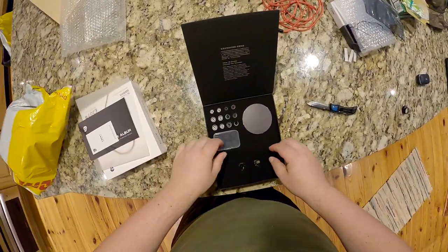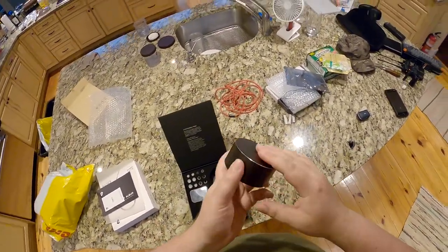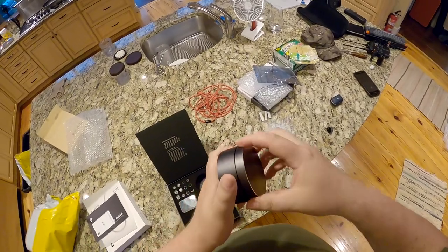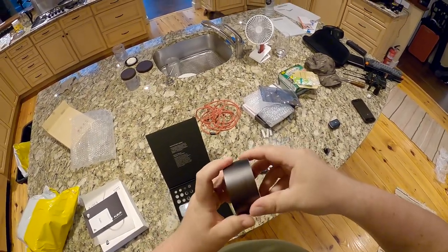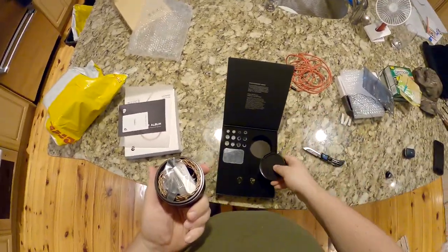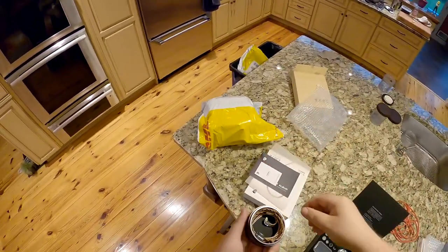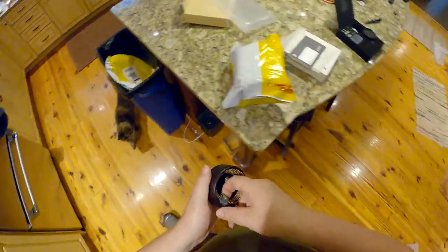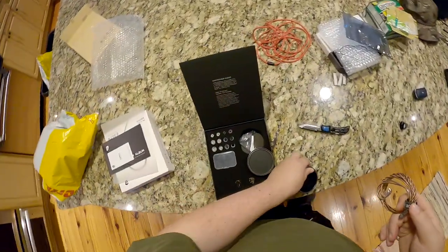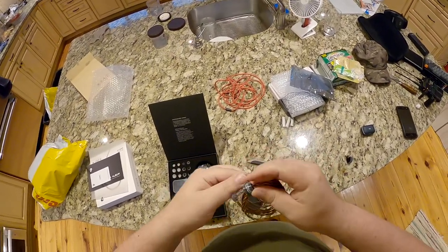Warranty card here. We've got, Jesus fuck, that is an aluminum case with a rubberized circular bottom. That is almost way too nice. Rubberized inside as well. Earwax brush, silica gel, do not miss. Don't eat that. Followed by the cable, which has a very strange rubberized feel to it.